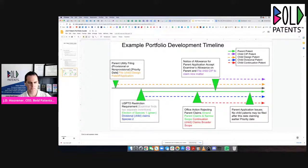Okay, so it will go forward, go through examination, and like I said, the first thing that will happen at this point is the USPTO restriction requirement. The examiner says, you know what? Yeah, there is more than one invention here. And just like I said, you'll have to select one species, one invention that you filed. And if there are any other inventions, a second species, that's an opportunity to file a child patent. So we'll come to that later.